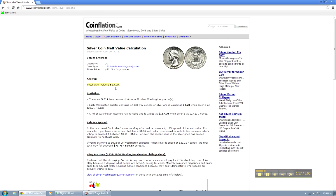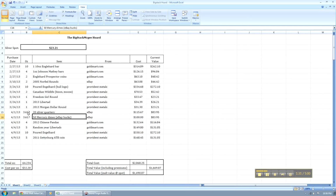It shows me what the value is of the silver in those coins. But this is the information that I'm looking for to put in my spreadsheet. It says there are 3.617 troy ounces of silver in 20 silver Washington quarters. So I take that information and plug it right back in over here, which shows me the silver content in troy ounces for 90% silver coins. Very useful in keeping track on your spreadsheet.